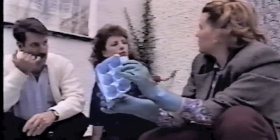These kinds of egg boxes can contain CFCs, and they aren't biodegradable. That is, they don't break down. So choose the paper ones if you can.